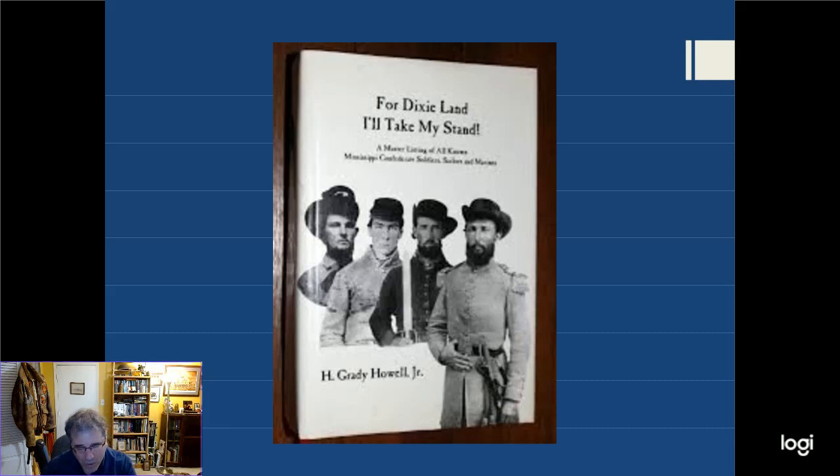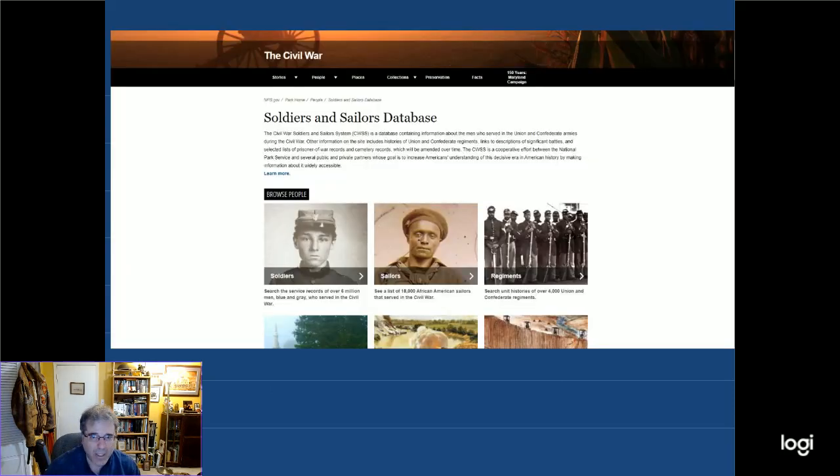Now, some of the online sites that you can use, one of the free ones is the Soldiers and Sailors database put out by the National Park Service. And you can search for your soldier or sailor, depending on what branch of service he was in, and it will give you the basic information, just unit, company, and rank. But that will give you the basic information you need to get a service record for the soldier. And I will give you a link to this site at the end of the video.